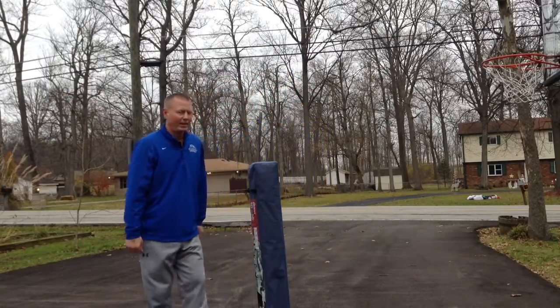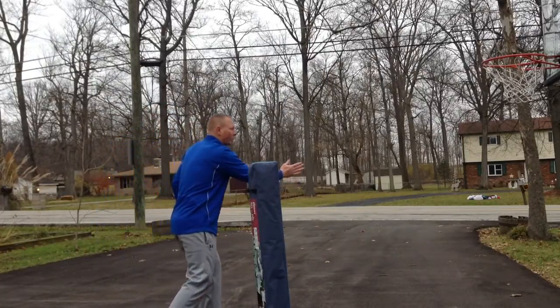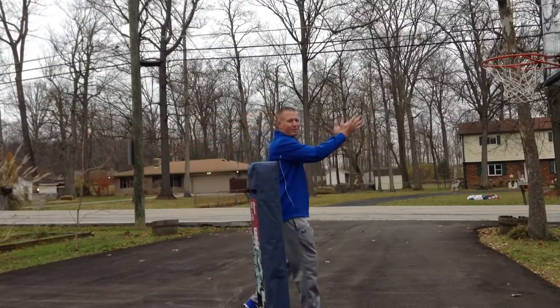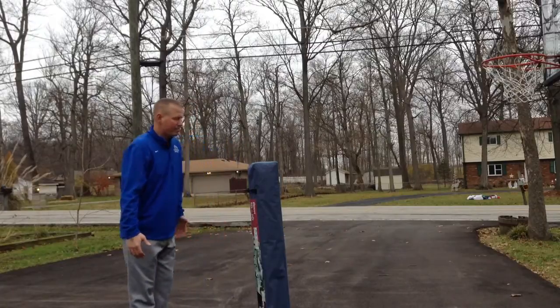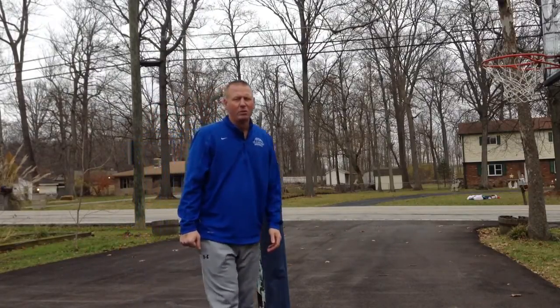The second thing is don't stand behind your defender. If this tent is guarding me, I can step one way and I can go by them. Step one way and I can spin and get to the basket. Again, the biggest thing is we don't want to stand behind our defender. Standing behind your defender will just result in you not getting the ball. And if we don't get the ball, then we don't get a second opportunity at the basket.